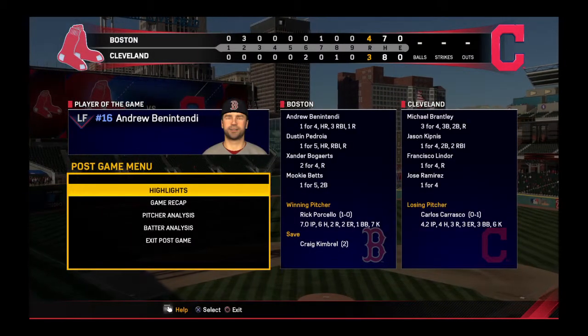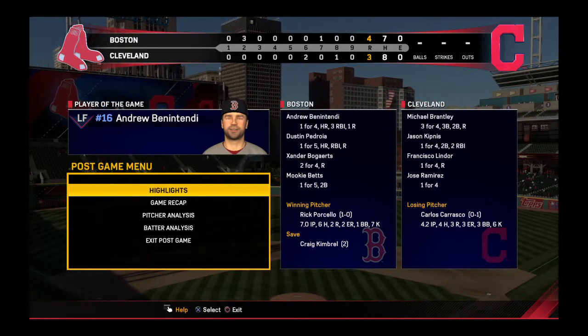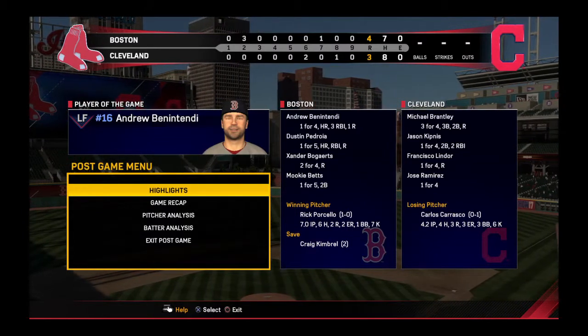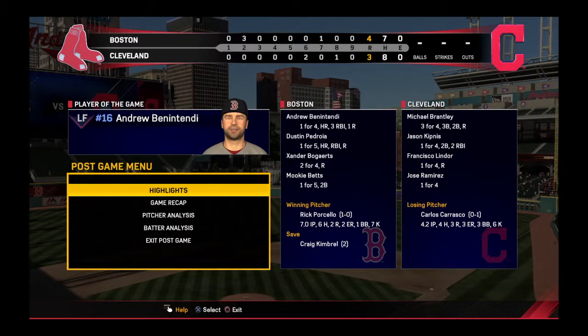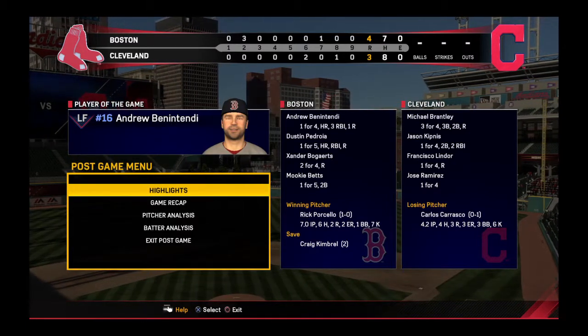The final line score for this afternoon's ball game for the victorious Boston Red Sox: 4 runs, 7 hits, no errors. They left 8 men on base. For Cleveland, 3 runs on 8 hits, no errors. They left 6 men on base. Time of the ball game, 3 hours and 5 minutes.